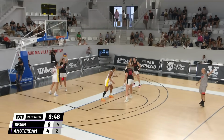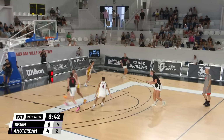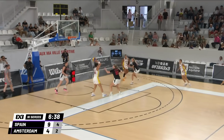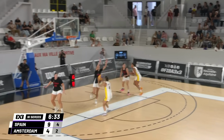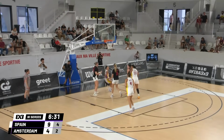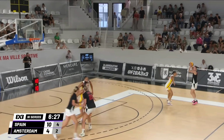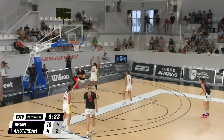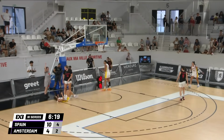Nice find for a cutting Armino. Again, Spain looking like a very well-oiled machine here. Must be that fantastic olive oil that they have in Spain. Brito, step back mid-range pull-up is good. Using her speed to break the defense, and now just like that, Spain with a 6-point lead. Amsterdam struggling to score.